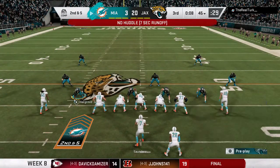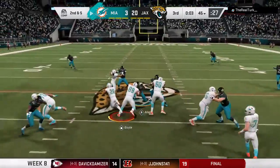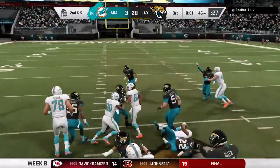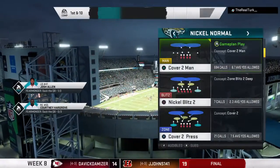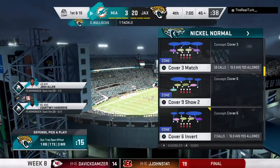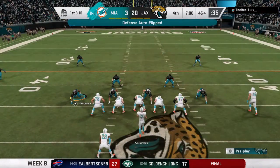Give him 5 on the carry there, and it'll be 2nd down. They'll keep it on the ground. Boyle, and an alley to run. And he'll be taken down across the 50 at the 45 in enemy territory. A 10-yard pickup, and it's enough for a Dolphins 1st down.